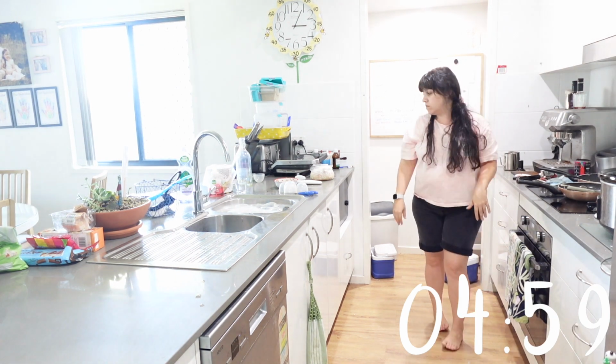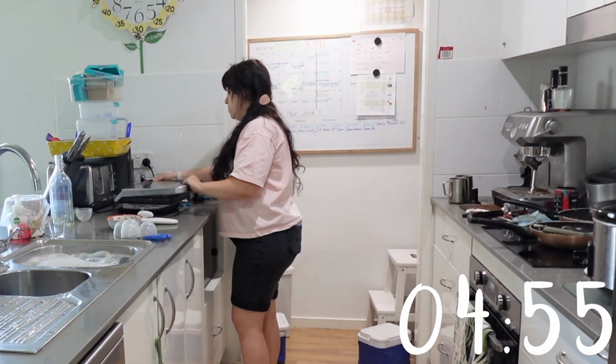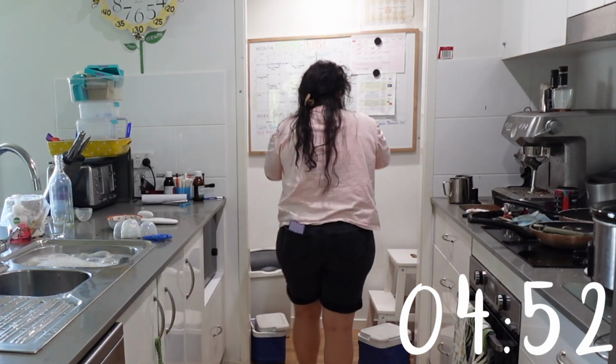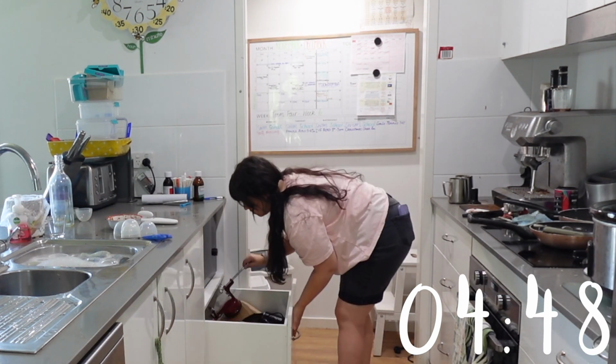An appliance that I think is really underrated is the sandwich press, because it can do so much more than just make toasties. I love heating pizzas up on it. I think it helps it to go crisp rather than soggy like in a microwave.